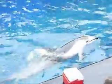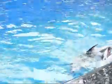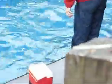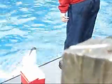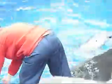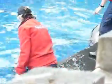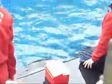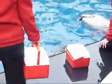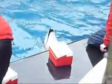You might have noticed that the dolphins swallow their food whole, small fish and squid. What they are doing is showing us what they would do with a bigger fish, by holding it in their teeth and shaking their head back and forth, they rip that fish into nice bite-sized pieces. Well, dolphins make fantastic predators, but they're not at the top of the food chain.